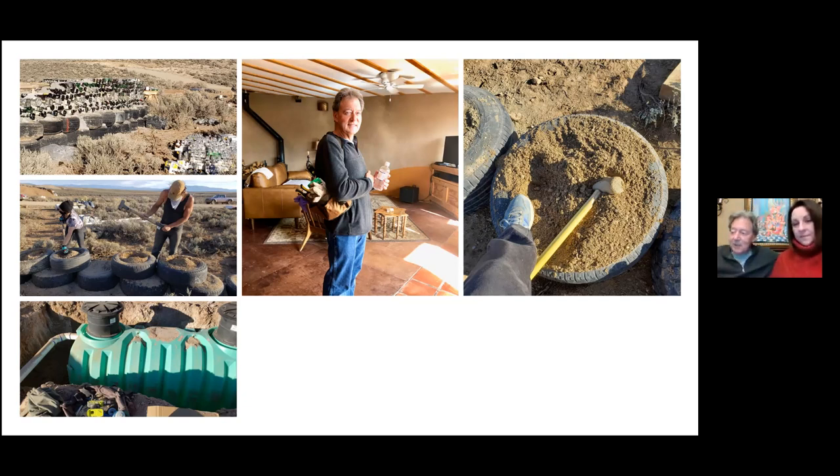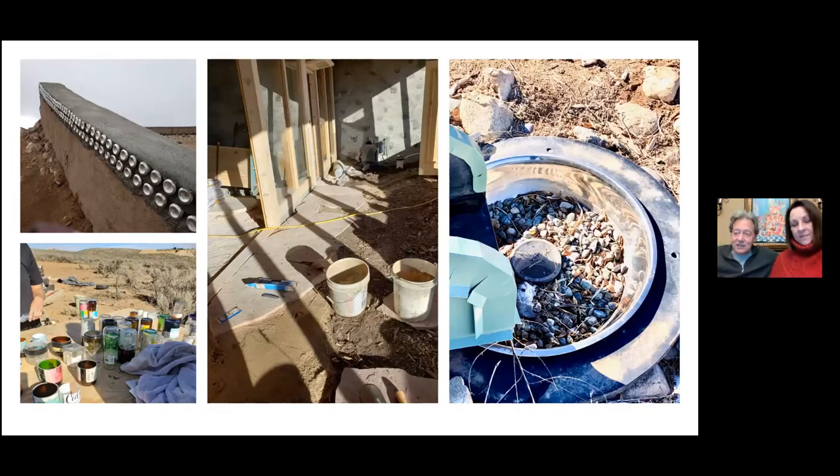You can see me pounding tires. That's not me pounding tires over there, but where the foot is, and the sledgehammer, trying to keep from hitting my foot, but filling those tires up. And standing there with my tools, getting ready to go out. I helped with septic systems. You see that wall again, that bottle and can wall that eventually looks like this in the upper left-hand corner, going around the house.